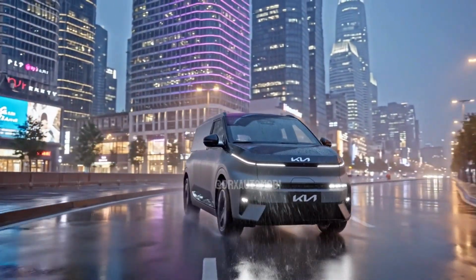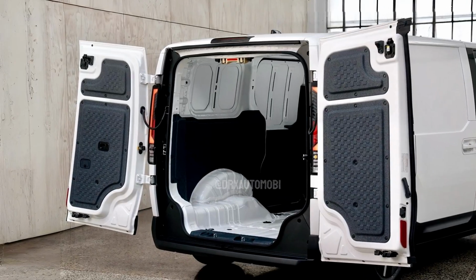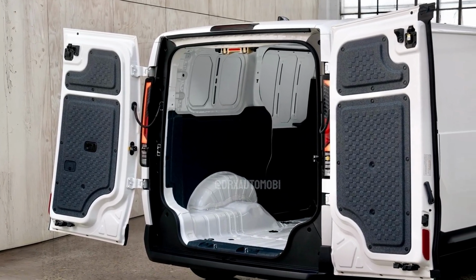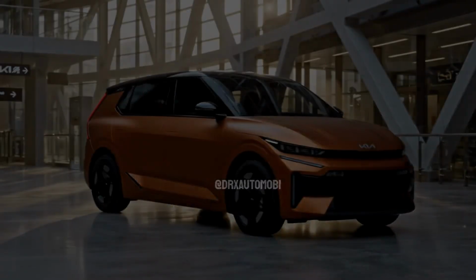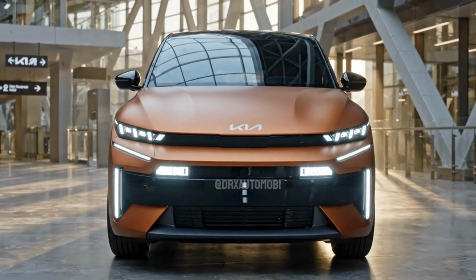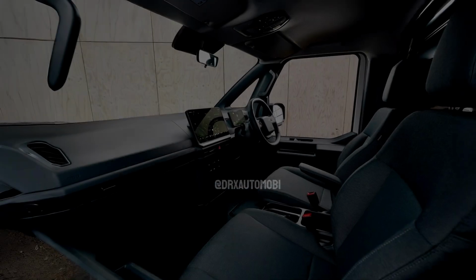Step inside, and the PV5 driver's zone feels like an open concept office. You are surrounded by a massive greenhouse glass layout for near-zero blind spots, facing a crisp 7.5-inch driver information panel paired alongside a 12.9-inch main touchscreen infotainment display running native Android Automotive OS.